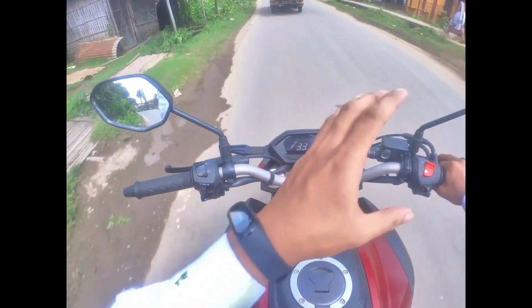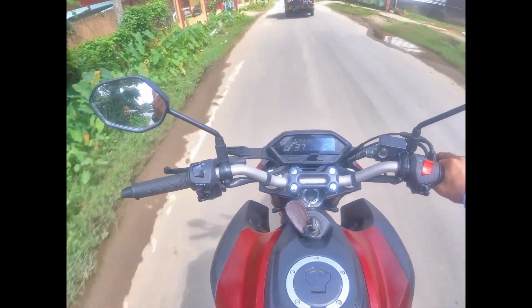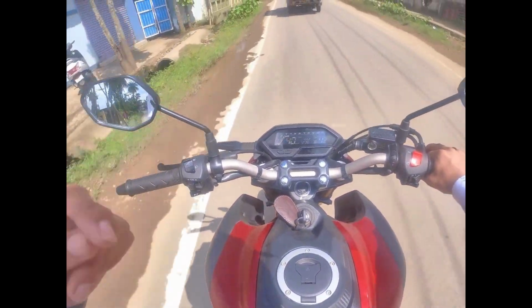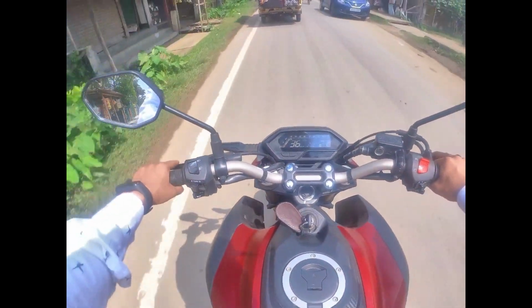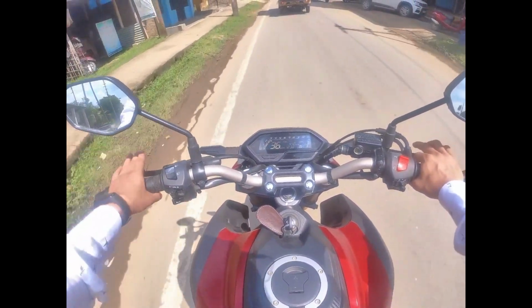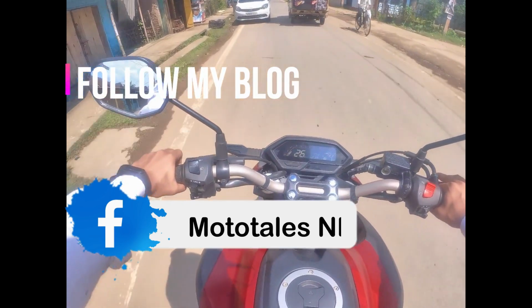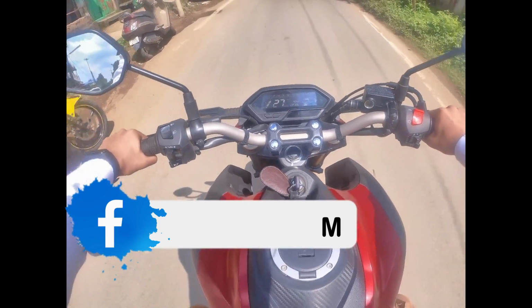The bite comes very late, so you have to press a bit harder on the rear brakes. Also it doesn't have ABS, so you have to keep that in mind while braking hard on the rear brakes on a wet surface or in a gravel area or something like that. But the front brake with the ABS, you don't have to think much and just apply the brake, and it's going to do a great job stopping this bike.